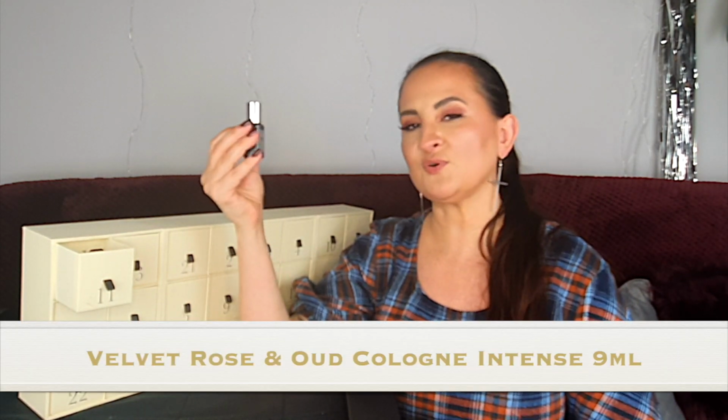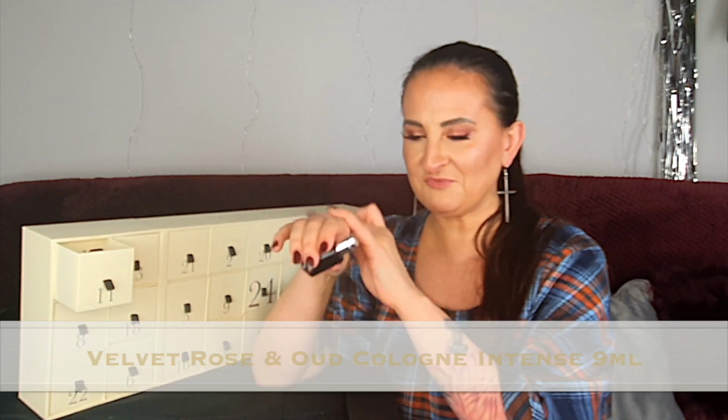I'm really impressed with this advent calendar. And another one I like, this is Velvet Rose and Oud. Now that I have this cream on my hands, it's very difficult to open anything. As for rose fragrances, I'm not a massive fan of rose as a single note, but I do like those mixes with something heavier. I do rose with coffee, rose with oud, rose with all the woody fragrances. It actually makes quite a nice combination.